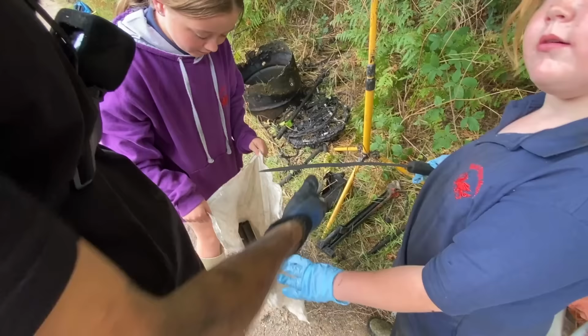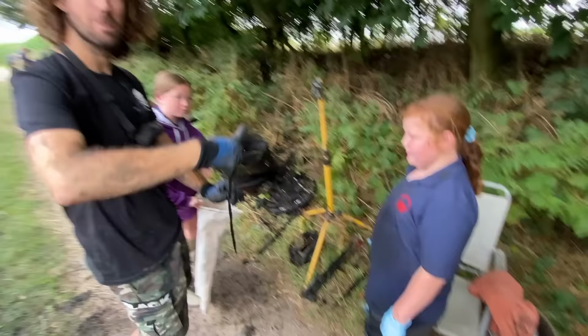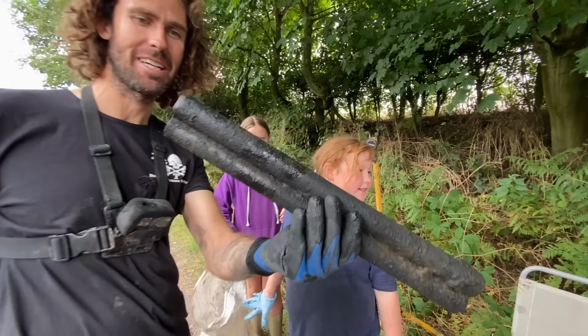Unbelievable. These guys have got a walking stick sword, which was the cool thing to have back in the day if you're walking down the streets of England at night and you were worried. Nothing to worry about. Oh, and there's something to worry about. You brought a sword to a gunfight. It's a sawn off part of a shotgun. And not a small one either. Look at the size of that. That is awesome. Great finds today.